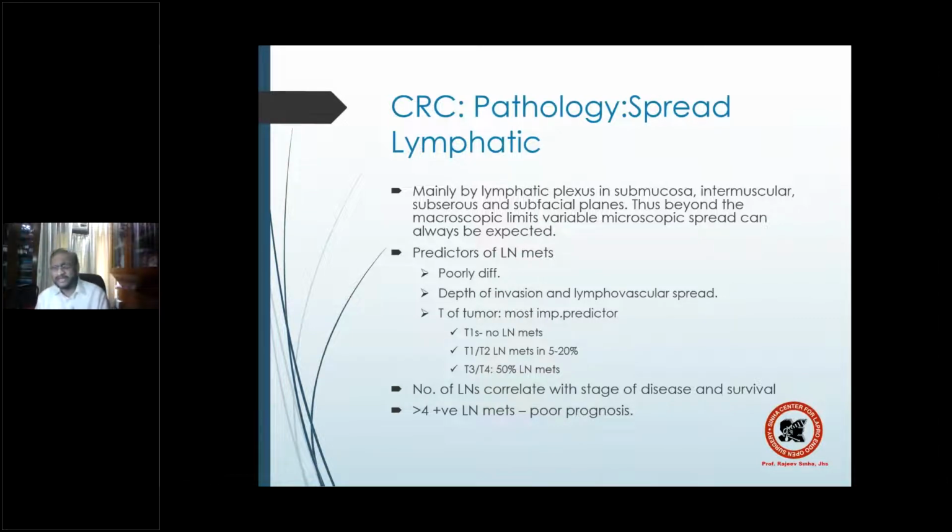So what predicts whether your lymph node is involved or not? Number one, a poorly differentiated malignancy. Number two, the depth of invasion, very obvious, the T staging. T2 will have more lymph nodes, T3 will have more lymph nodes, T4 will have even more lymph nodes, right? If you look at the percentage, T1 and T2 have a lymph node incidence of almost 20%, while with a T3 or T4 growth you have 50% lymph node incidence. So it depends upon the T staging.